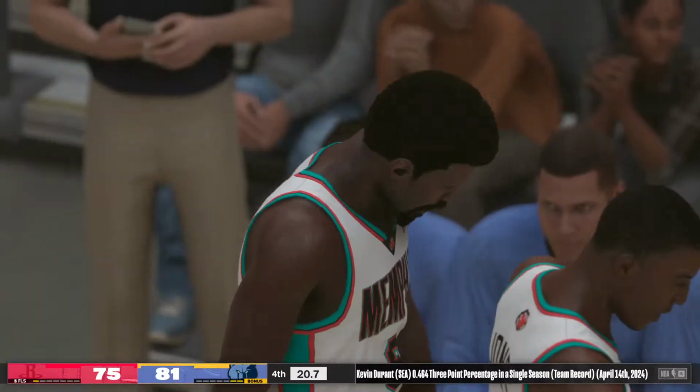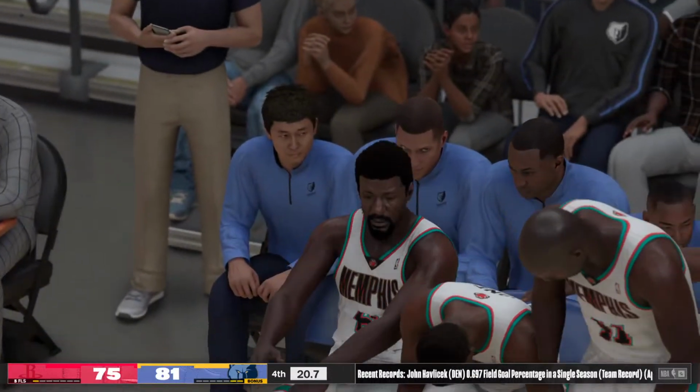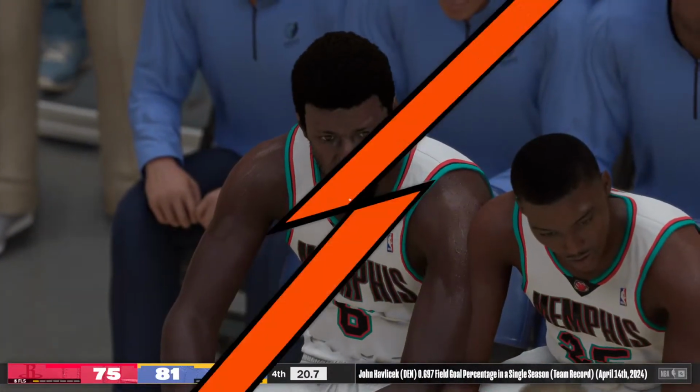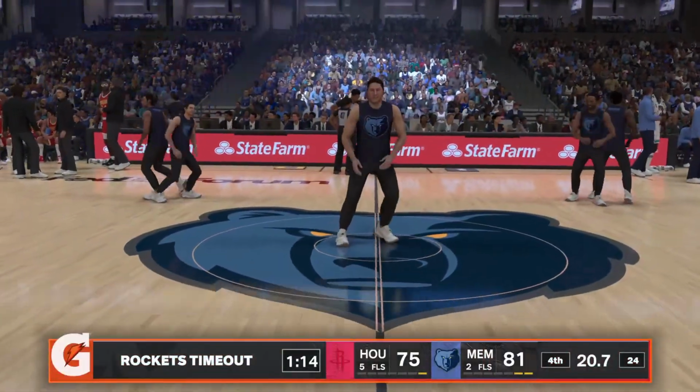Guys, your thoughts? They need a quick basket here. Not only do they need a bucket, they need a 3 just to give them any chance at all.